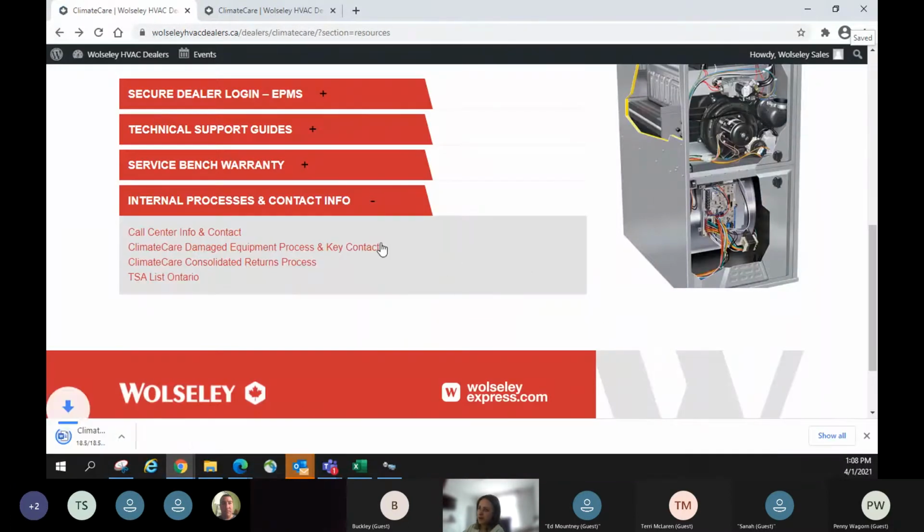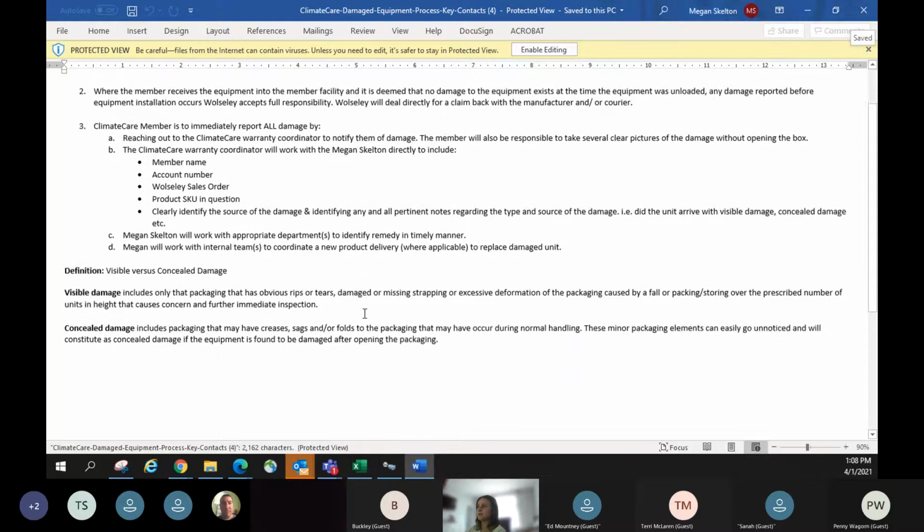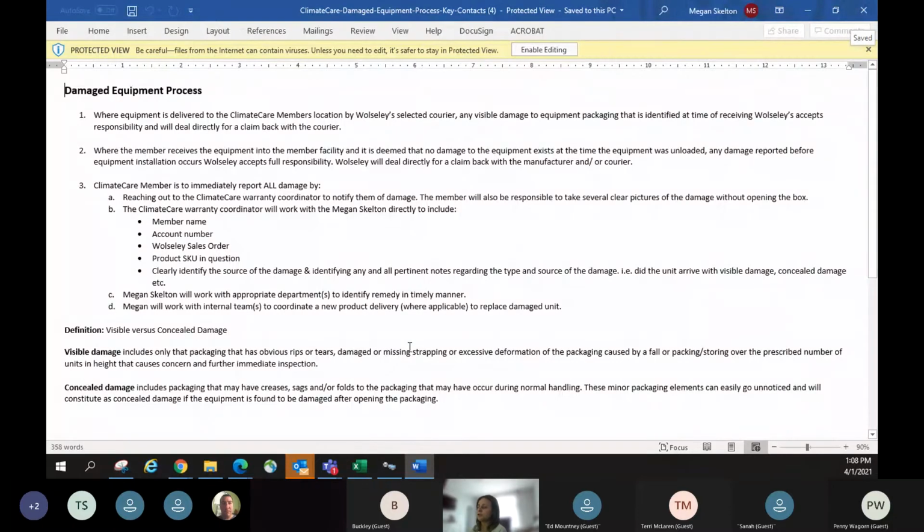Damaged equipment process. So some of you guys have had to fall back on this, unfortunately, but it's a pretty easy process. It's just unfortunate that sometimes product arrives either with visible damage or concealed damage to your warehouse. So what we suggest, if this happens to you, is to connect with your corporate office and/or local branch, or myself, and just identify if you have damage. The order came off of the SKU in question, and serial number is very important. And if you can identify the source of the damage, whether it was concealed damage or if it arrived with visible damage, any pictures are important for us to approve and quickly get you a replacement. So pretty good process with that, but should you need to reference it, it's also there.